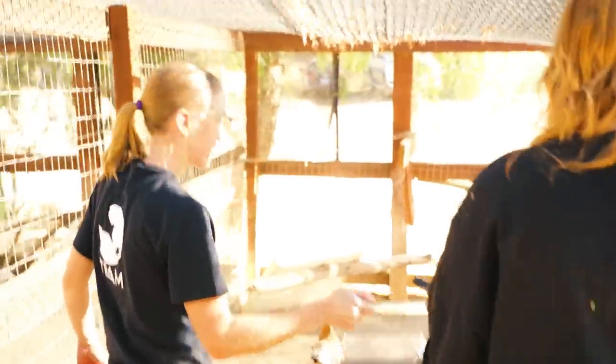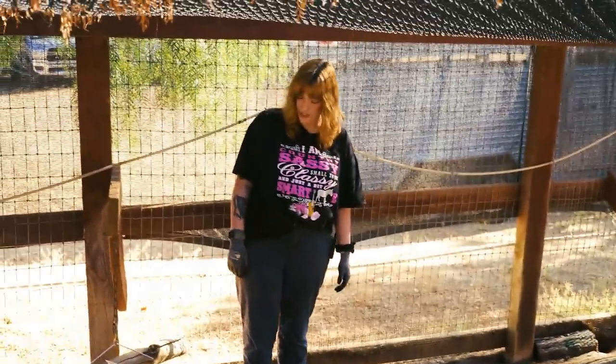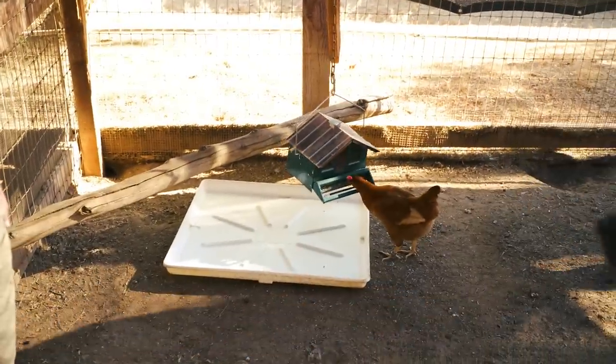And then the rest of the chickens out there get this little house of food. So if you want to put that on the hook. You know what's going on. Yeah. Oh, yeah, you got it.